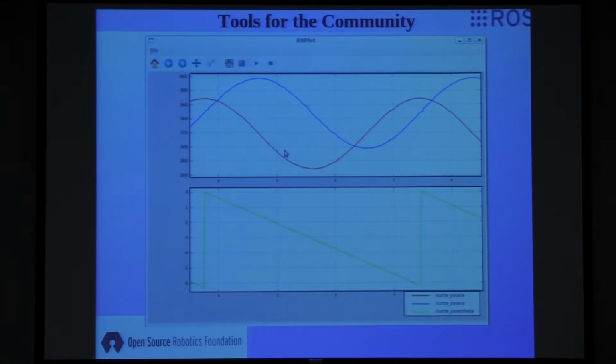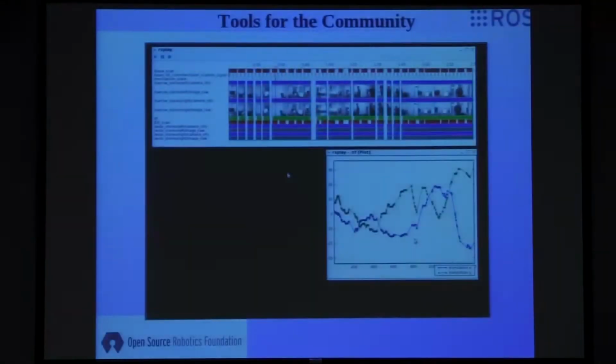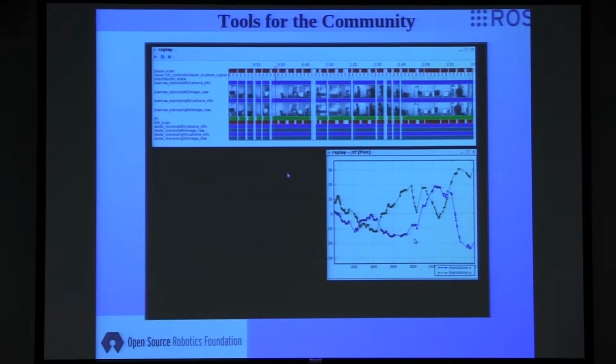Of course, your simple linear graph is quite valuable, just being able to look at things in time and introspect what's going on in the system in terms of numbers. We also have a large logging and playback capability, so you can run your robot, collect a log file of all the information going on in the robot, and afterwards come back and scrub through it. You can see the thumbnails of the images, plot things over time, and find out what actually went wrong, what went right, etc.